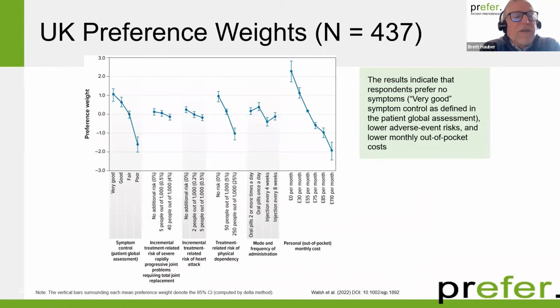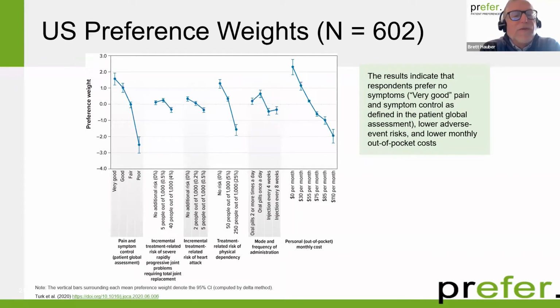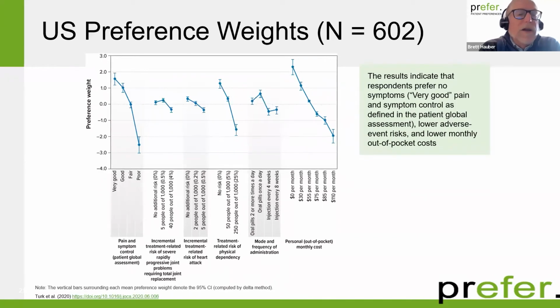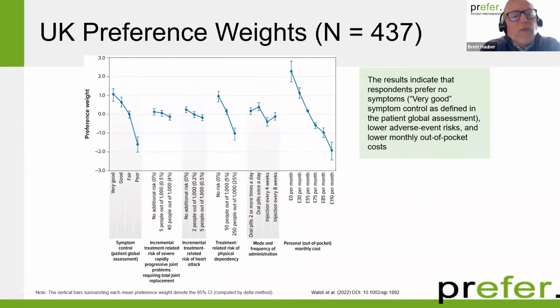The pattern, actually, if you flip back to the previous one and then back to this one, you can see that the patterns are very similar between the US and the UK. And Marco will talk about the tests that we can do to see if there are differences. But generally speaking, the conclusions are similar between the two countries. So I won't spend time going through this graph in any detail.